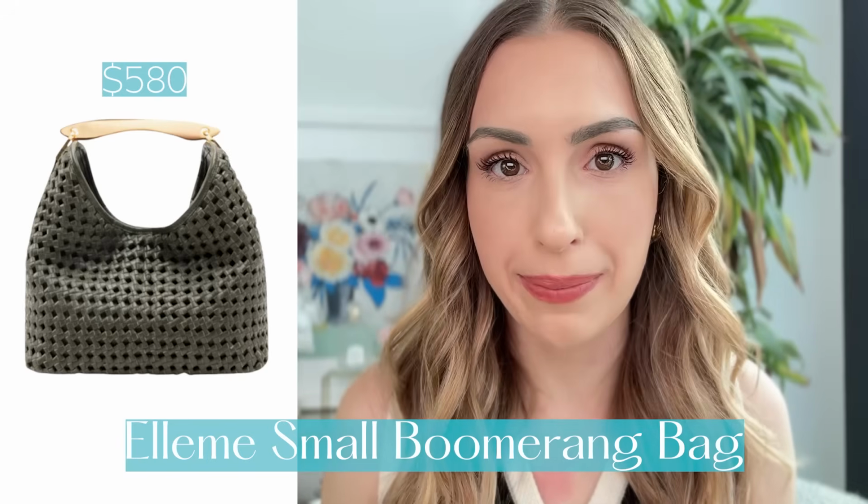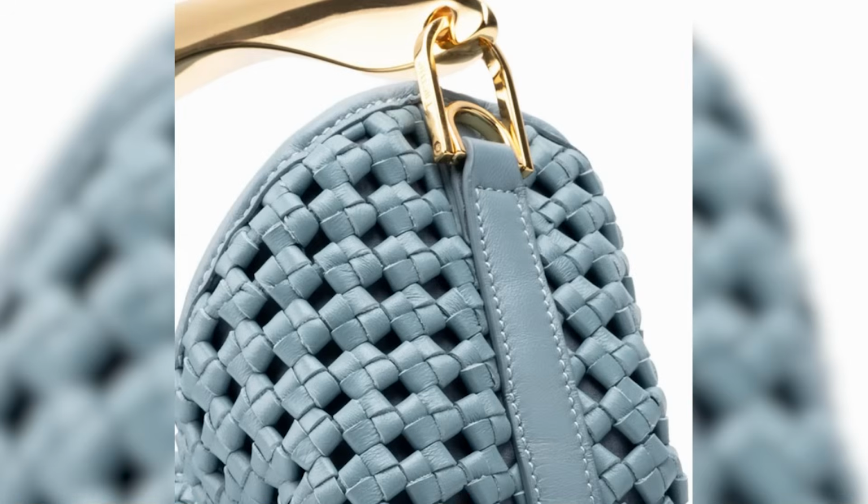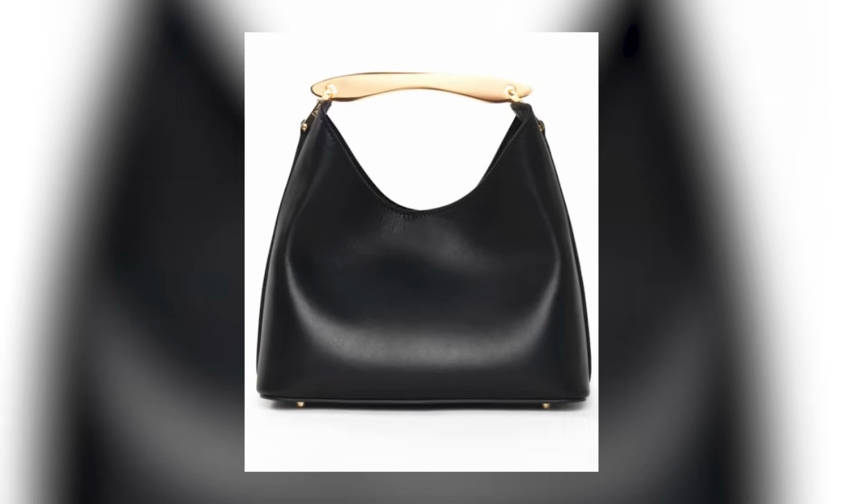Instead, I would recommend the LME Boomerang bag. Now, this brand is new to me. However, I'm very much considering buying one of these bags. It is just so hard to choose which one to get because they come in so many beautiful styles and colors. They actually do a woven leather one. It almost looks like it's crocheted. I feel like that's kind of hard to pull off and still have really nice quality for an affordable price. So I'm very much eyeing that one.